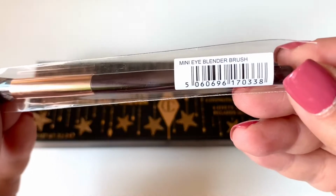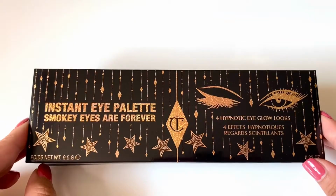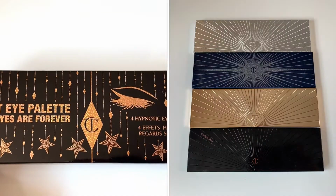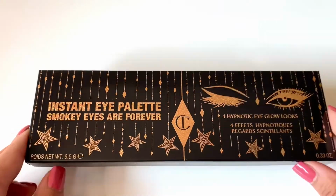Mine came with a mini eye blender brush because I ordered it before it was released. So of course I will swatch the shadows and I will also compare this with the other 12 pan palettes from Charlotte Tilbury. I will also wear it and let you know what I think of it and whether you need it. Let's talk about the packaging.